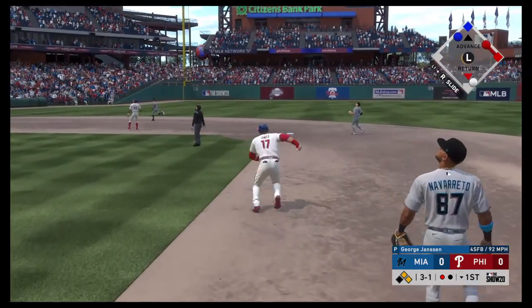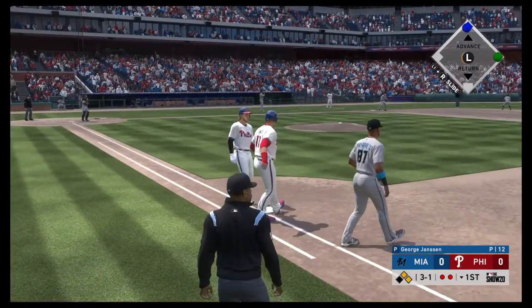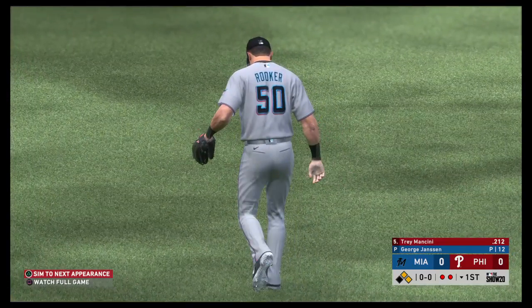Pulled high in the air out to left field. Rooker comes on now and puts it away for the second out of the inning. And no tag at second. He'll head back there with 2 away now.